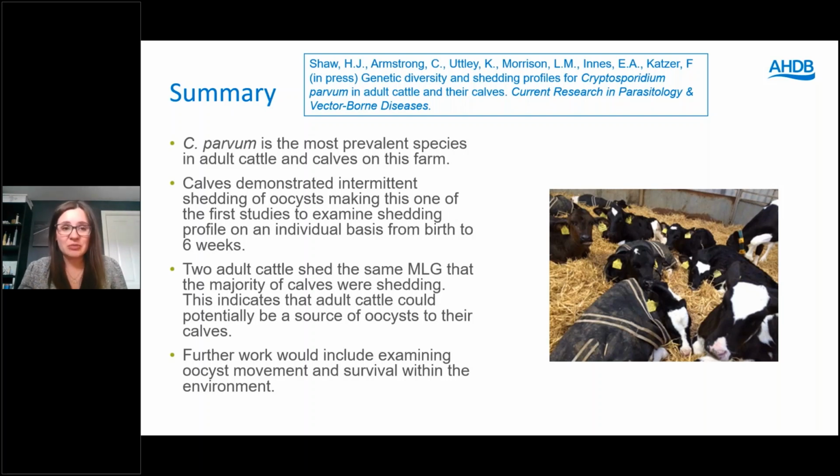In summary, Cryptosporidium parvum was the most prevalent species found in adult cattle and calves on this farm. And importantly, the calves demonstrated an intermittent shedding of oocysts, which makes this one of the first studies to examine the shedding profile on an individual basis in dairy calves from birth to 6 weeks of age.